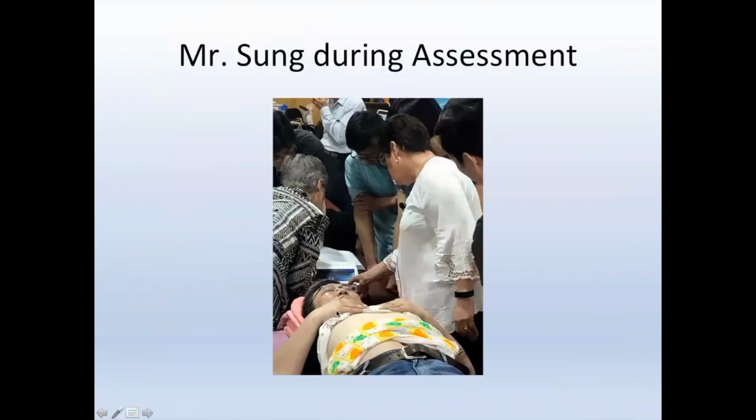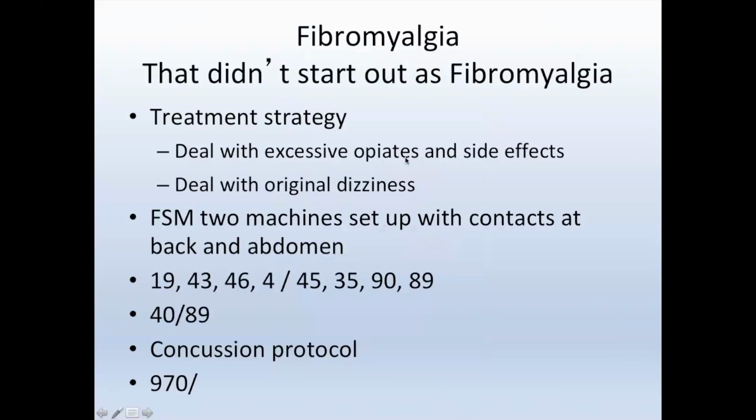So this is Mr. Sung. During the assessment, Kathleen and I are talking about what to do with him. We just hooked him up to the back and abdomen. I had no hope. He had no pain, so there was nothing to treat. I had no hope of addressing the fibromyalgia, but I hoped to make him feel better. He was such a sweet man. So we put the contacts on the back and the abdomen and deal with the excessive opiates and their side effects and deal with the original dizziness.